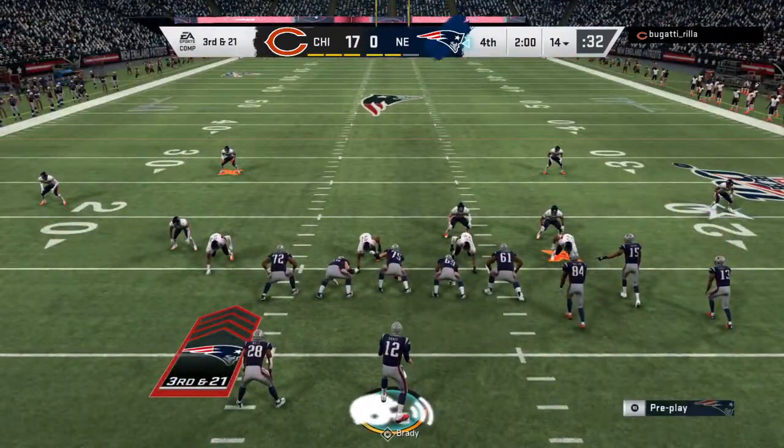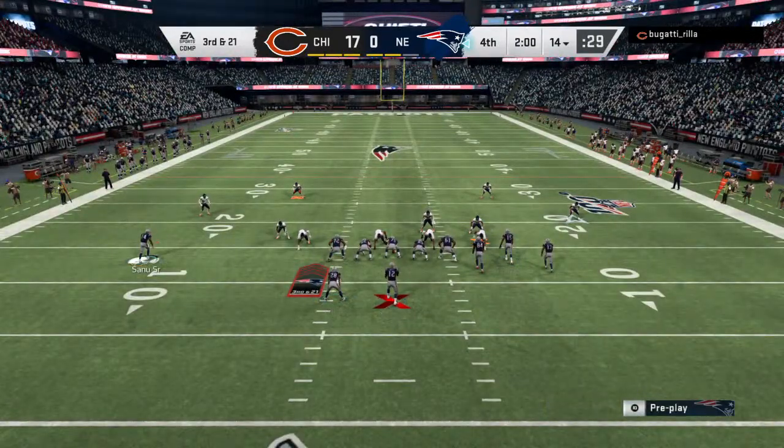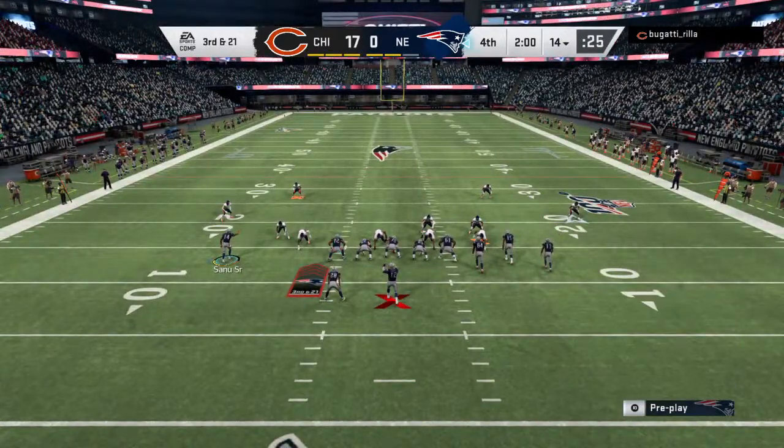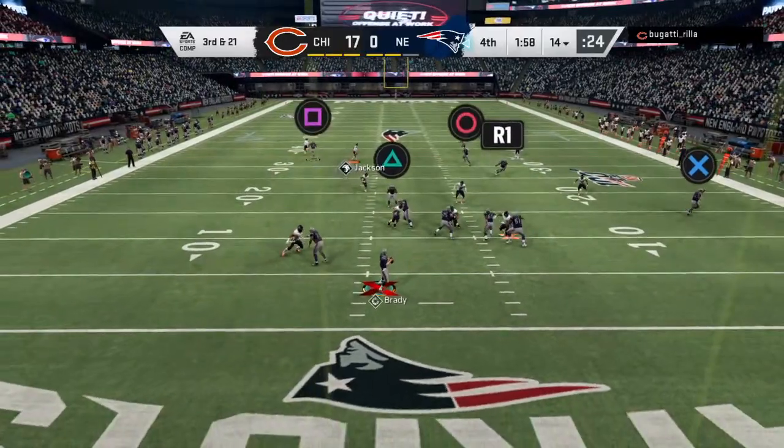25. Check 25. Check 25. Go Bandit. Switch. Bravo. Let's go. 53's in now. On 3rd and long, it's Brady.